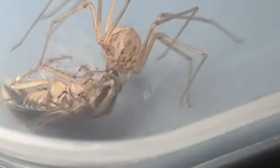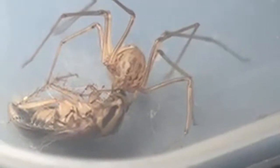You can see that spit, and you can see how sticky it is. It's like a glue, pretty much like a glue. And a very good quantity of it has been put onto the prey, I would say. So good job, spider. There you can see it is still giving some bites to the head of the prey.